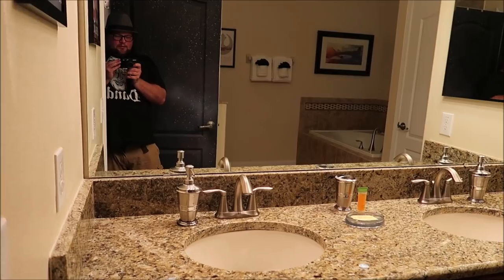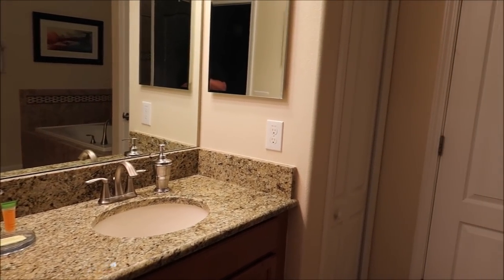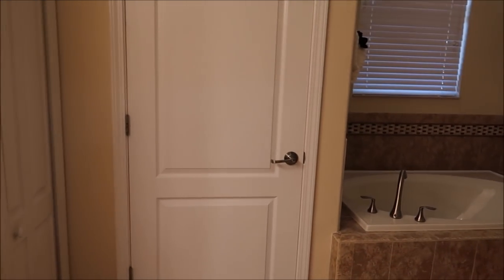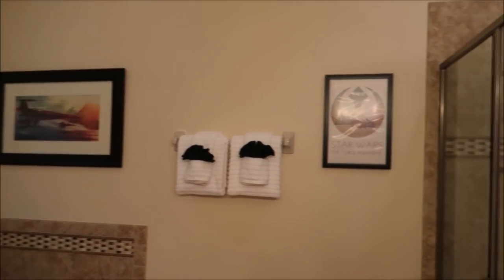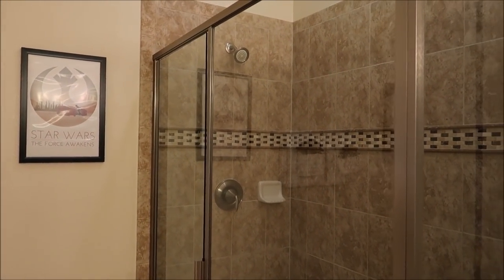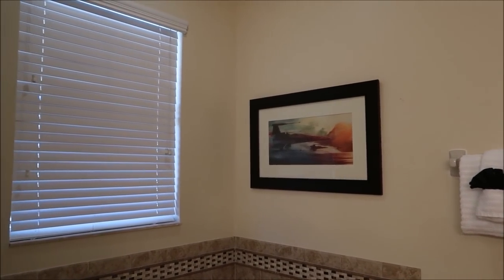Before we move on, I noticed that the Millennium Falcon room has its own facilities, so we need to check that out. And take a look at this bathroom. Huge. They have a huge tub over here. And look at all of the Star Wars art that they have, plus that shower. This is very nice. I like this. I want this to be my home.